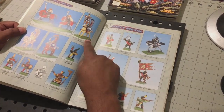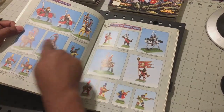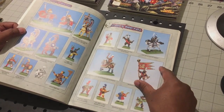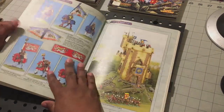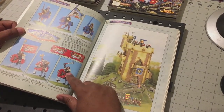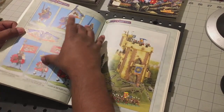This was your Kislev Winged Lancers. So, I had these. I think I still have a unit of them. Of the Kislev Winged Lancers. The Ice Queen of Kislev. I think I had her. Your Reichsguard Knights. So, the Empire. And then the Panthers. They were one of my favorite units. The Grand Master of the Night Panthers. They were one of my favorite units. These two were my favorite. The Panthers and the White Wolves.